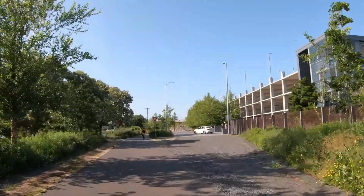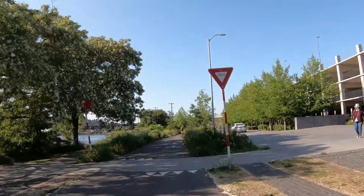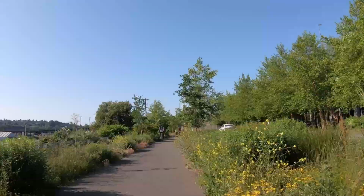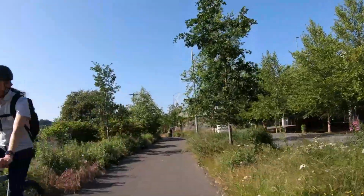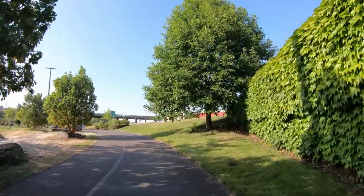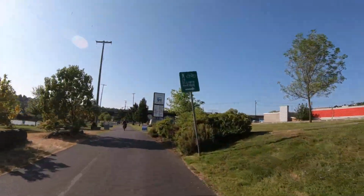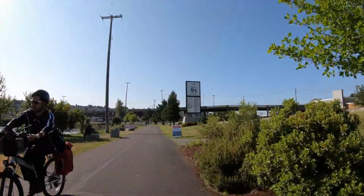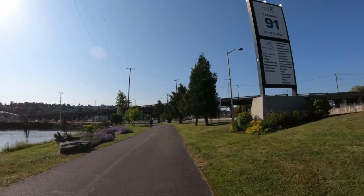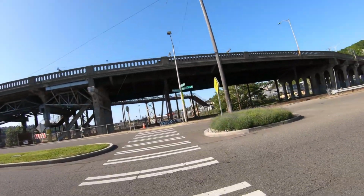Looking at both the Port of Seattle's suggestion and my recommended detour routes, they both have a common problem. There is very little safe bicycle infrastructure to use. But there is potential for a better detour route that could be used for future closures. From Centennial Park, if we continue north on the Elliott Bay Trail, we could turn left and head towards Pier 91.